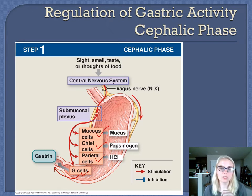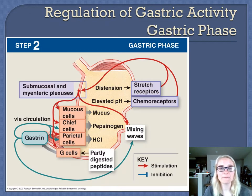Okay, so let's say you're going to eat soon. You smell, you know, somebody's cooking dinner, and then dinner's served, and so then you consume the food. You chew, and then you swallow down to your esophagus, and now we have food in the stomach. Right, that's this yellow stuff. So we have a couple things going on here. So we have local control, because we're going to distend, our stomach is going to feel that there's food in there.